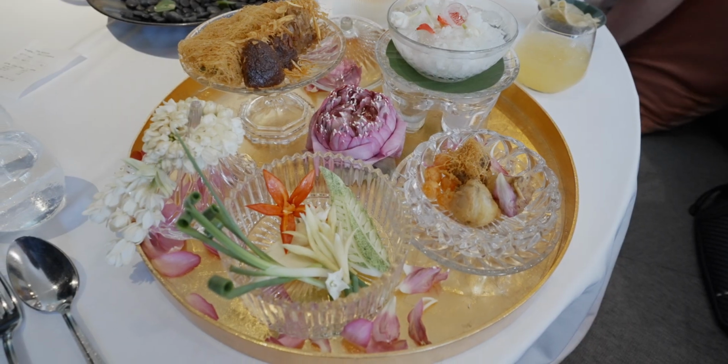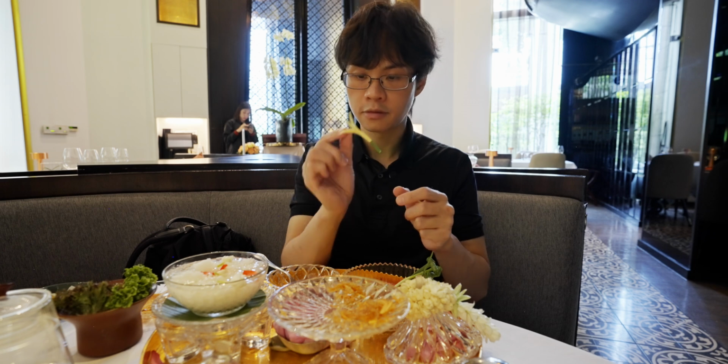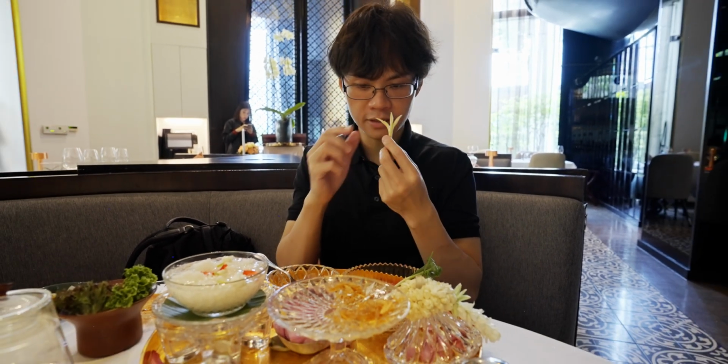And we have this beautiful plate of presentations of flowers and things like that. Oh, it's even got this. Everything is edible.